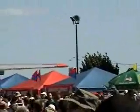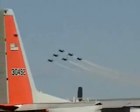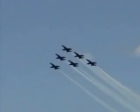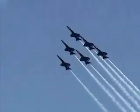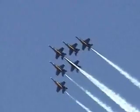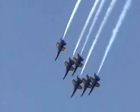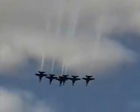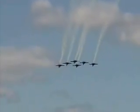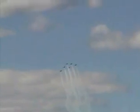Position on the leader as they roll 360 degrees over center point. Let's watch as Commander Max brings the formation back to the flight line. Very shortly, all 6 aircraft will be approaching.